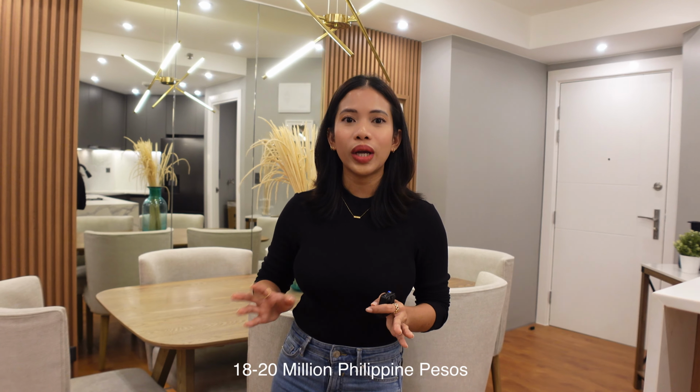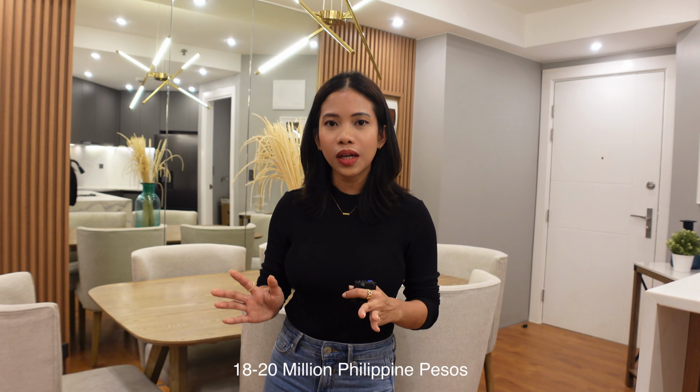If you might be wondering the price of the interior design, unfortunately, that's something I cannot disclose. It's gonna be the interior designer who will be discussing the price. If you want to get the same layout as this, it ranges around 18 to 20 million to purchase a two-bedroom unit here. So that depends on the size.